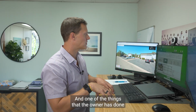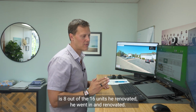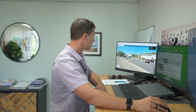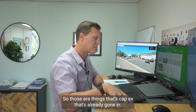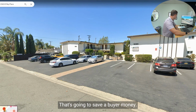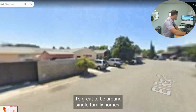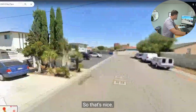One of the things the owner has done is that 8 out of the 16 units, he renovated. He went in and renovated. He supplied pictures on MLS and also shot me over a few more. I like the fact that half of them are renovated. And he's also just put on a new roof. So those are things that are CapEx that's already gone in that's going to save a buyer money. Now, if you turn around, you can see some of the homes in the area, which is great. It's great to be around single-family homes. You've got a new build right here, so that's nice.